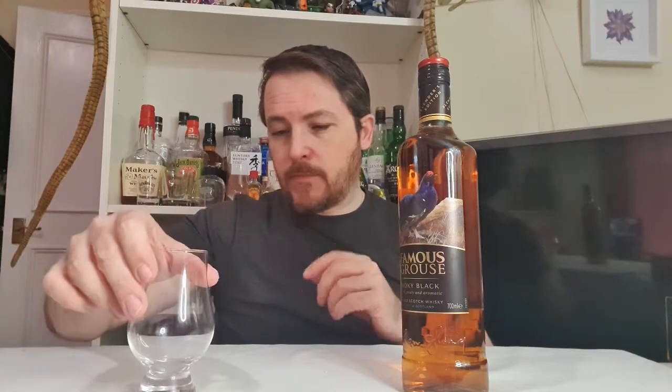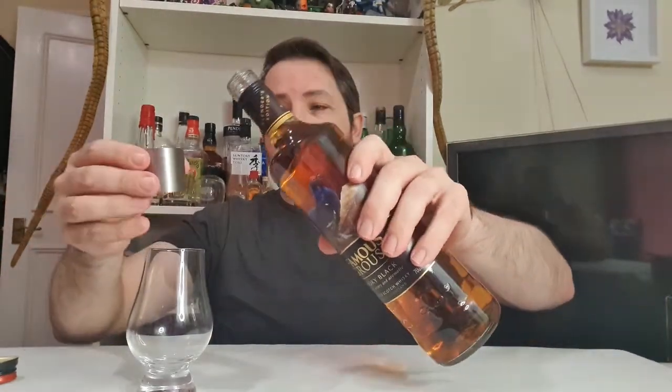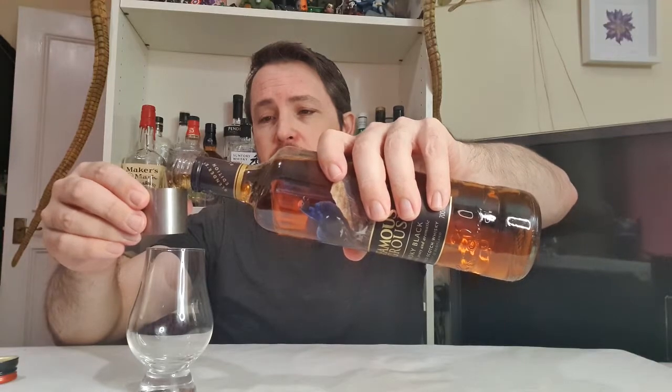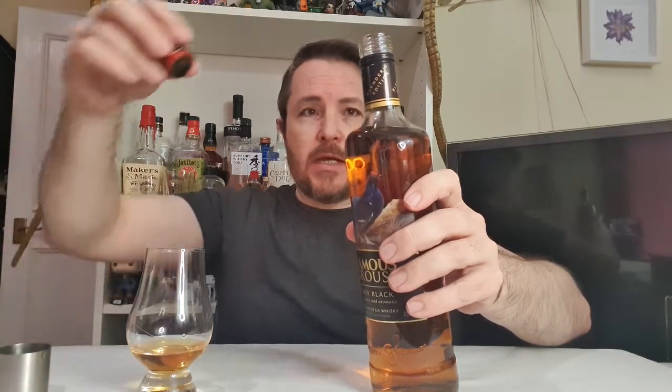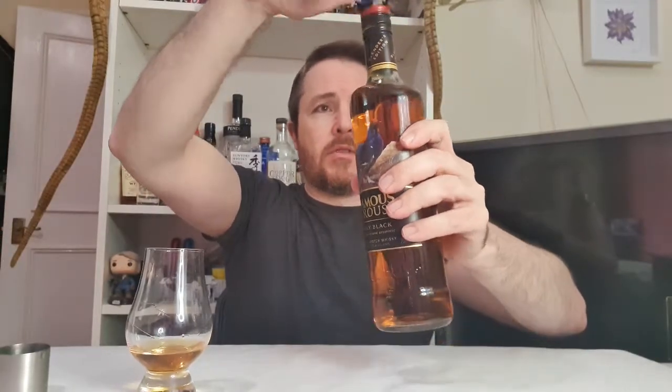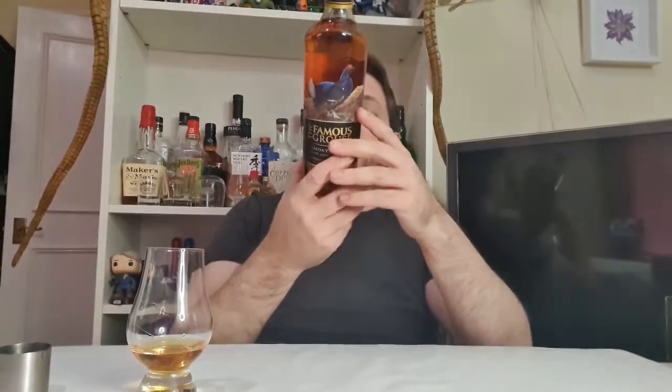Right, let's open this up. I prefer bottles that have a cork, but oh well, such is life, I guess. Glug, glug, glug. Nice amber colour. I don't know if they use caramel colouring or not. I don't think it'll say on here at all, but some do, some don't, who knows. Put that down because this isn't the most stable. Okay then.